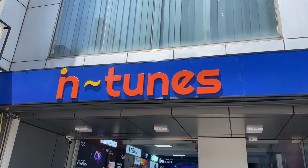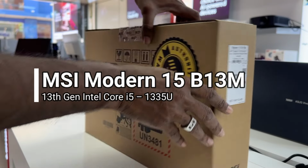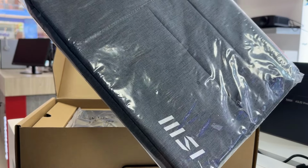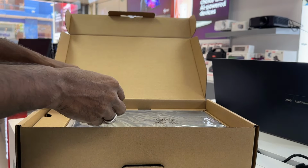Entunes. Brighten your life with the all-new Modern series. Slim, powerful, and stylish, the Modern 15 B13M is loaded with all you need to pursue your passions in both work and play. Let its amazing performance help you conquer any task and add more flair to your daily productivity.